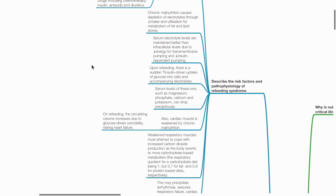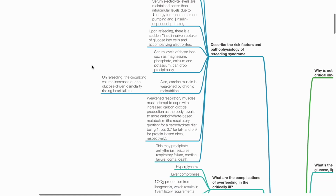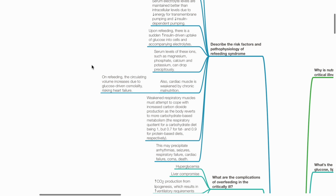Serum electrolyte levels are maintained better than intracellular levels due to reduced energy for transmembrane pumping and reduced insulin-dependent pumping. Upon refeeding, there is sudden increased insulin-driven uptake of glucose and electrolytes into cells. Serum levels of these ions, such as magnesium, phosphate, calcium, and potassium, can drop precipitously.